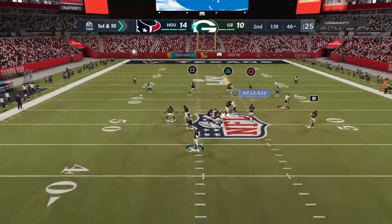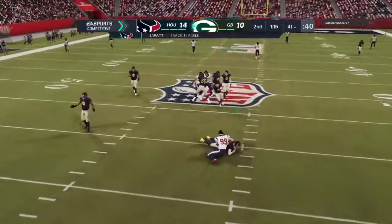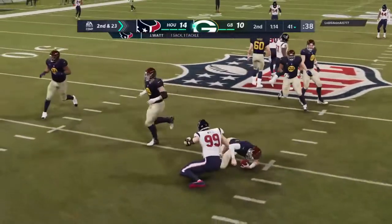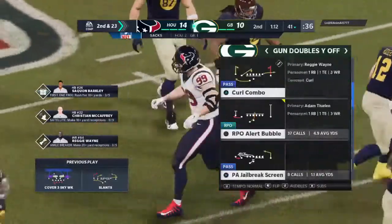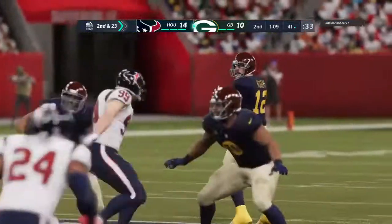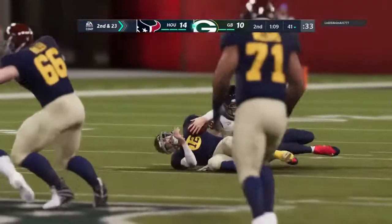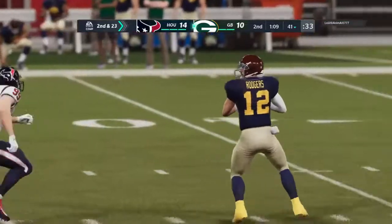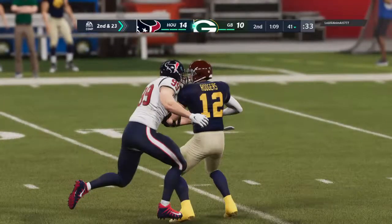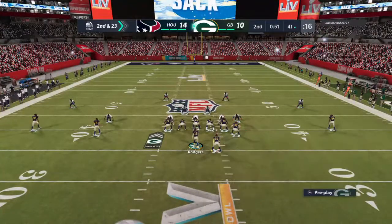Throwing on first down is Rodgers. And he's going to go down. The Texans come at him and able to bring him to the ground. J.J. Watt. What a play by him. That's going to go as a loss of 13. Now then, after the sack, it'll be interesting to see what they have planned for 2nd and 23.